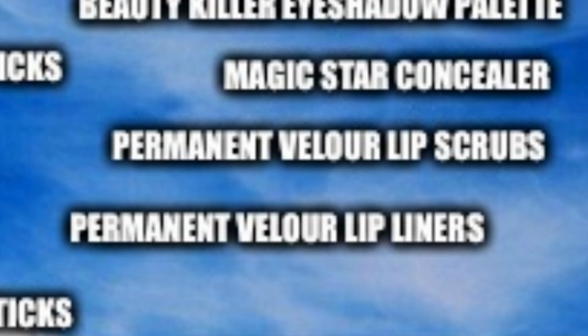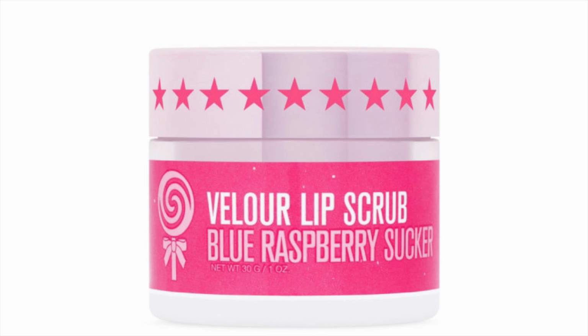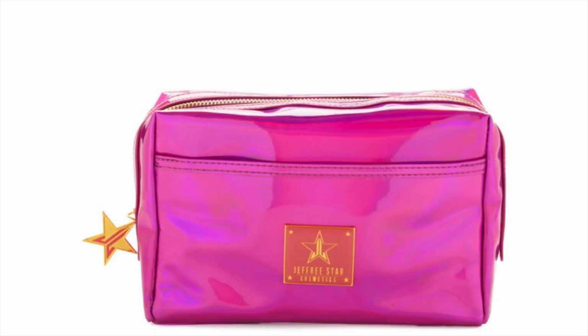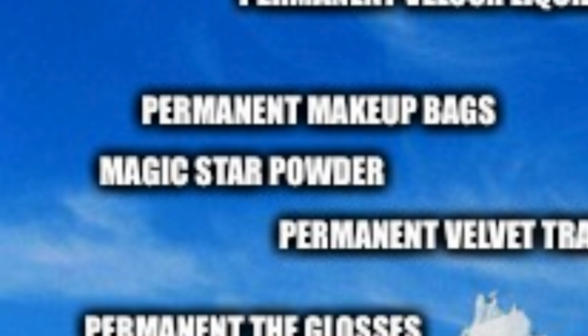Then we have the permanent velour lip scrubs, for example, the blue raspberry sucker, sorry. There's some standard flavors that I just don't think will be discontinued. Then we have the permanent makeup bags, and by that I mean the standard pink, the standard silver. I think these will probably not be discontinued because they're the standard, you know what I mean? Similar to Celebrity Skin, Red Rum. They're not going to discontinue something that wasn't part of a collection, that was a permanent item and is such a fixture for their brand. And with the Magic Star Concealer, we also have the Magic Star Powder, so I'm going to go ahead and put that in here as well.